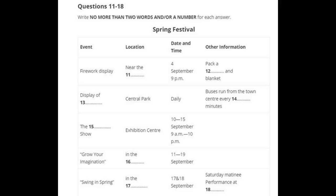I have in the studio with me Mary Smith from Yorktown Tourism, who is here to tell us about some of the events happening in our state capital over the next 3 weeks at the Spring Festival. So, Mary, what can we expect to see? Well, it's such an exciting time to be in Yorktown.